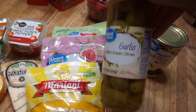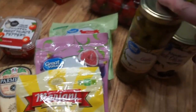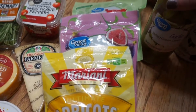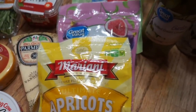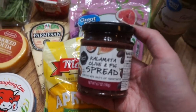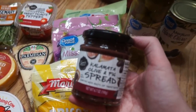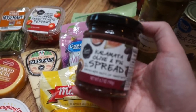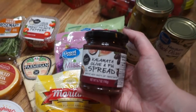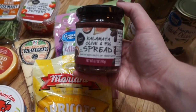This is so good. If you've never had garlic stuffed olives, so delicious. Blue cheese stuffed olives are also really good, but I just wanted to stick to one type of green olive for today. And then I was looking for a fig jelly, because figs are really big on charcuterie boards. I don't know why, but I always see fig stuff on charcuterie boards. Anyways, they didn't have a fig jelly or a fig jam, but I did find this.